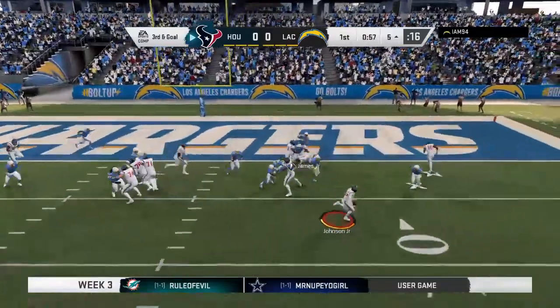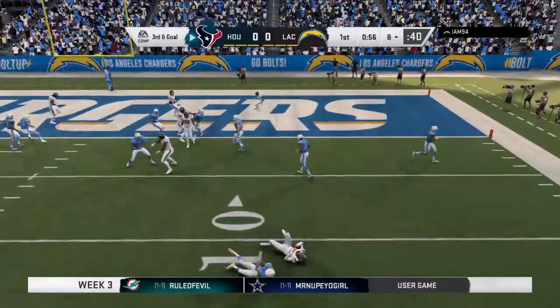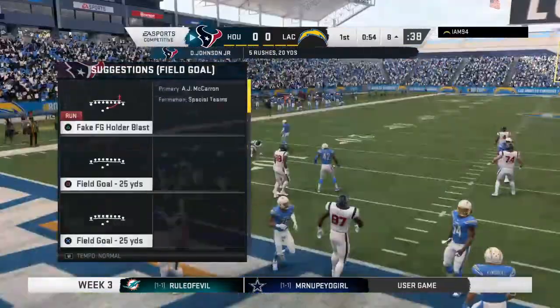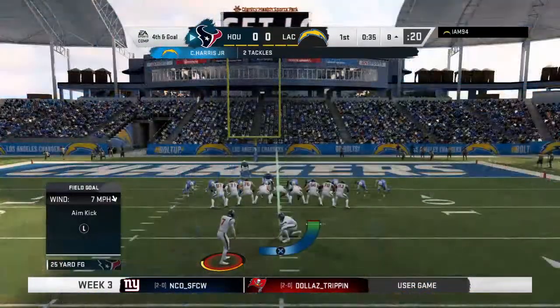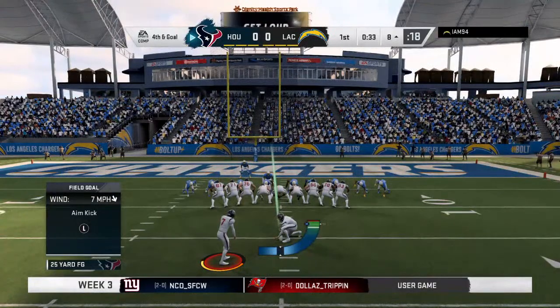They'll try to run it in. Johnson. And this is going to result in losing yardage. They're driven back to the 8-yard line. A 3-yard loss. 4th down now.